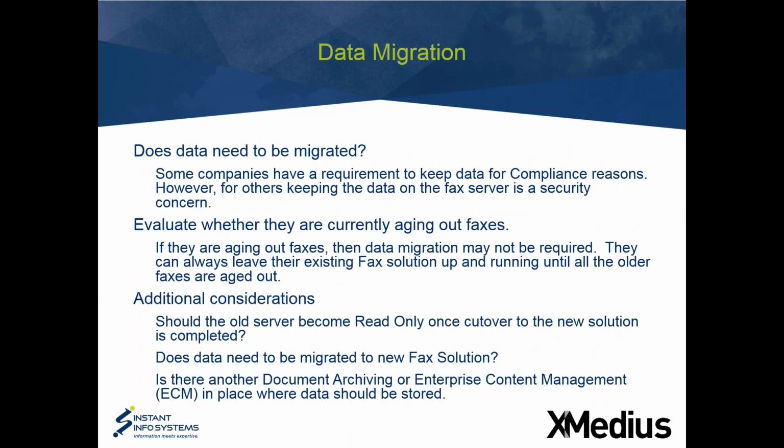Next here we have data migration. This is a very important question that we've been reviewing with customers. Yes, we have a tool that XMedius has put together for migrating that data, but also really evaluating from a compliance standpoint, do we really need to move over that data? Or does that data need to be on the fax server, or does it really need to be somewhere else? So evaluating that and taking a look at where the data needs to go is definitely something that we can work with you on.